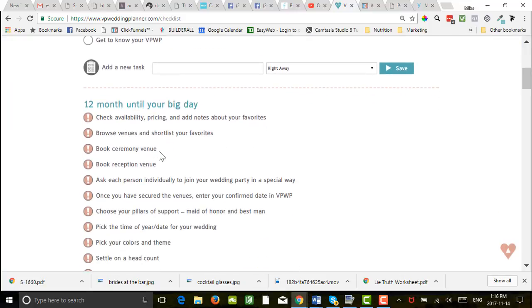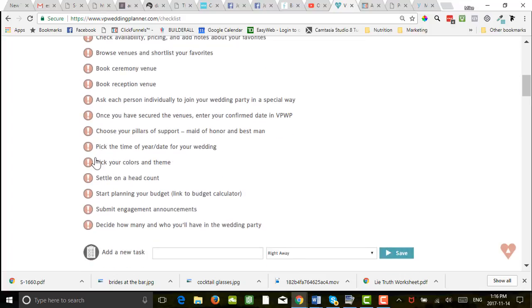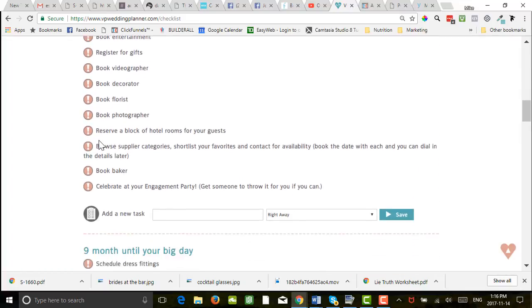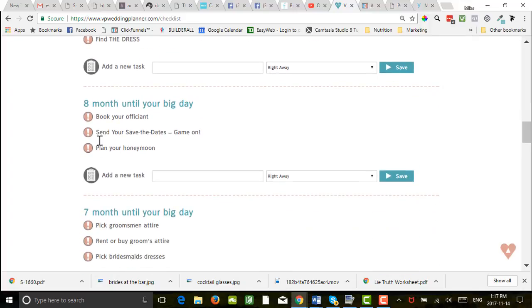And if you remember, my big day was only 180 days away or something. So you can see that all the stuff I was supposed to do 12 months in advance, they all have these red exclamation warnings, because I haven't done any of this stuff that should have been done 12 months prior. Here's all the stuff that should have been done 11 months prior. Again, all this stuff hasn't been done because, well, I haven't done any of it.